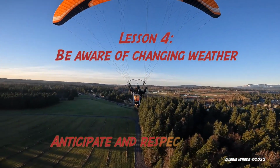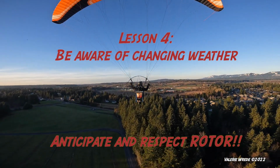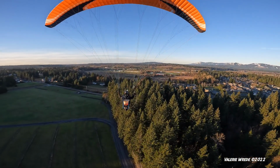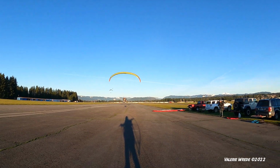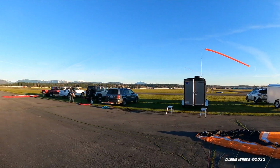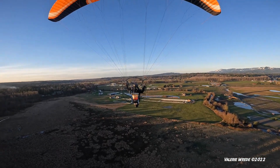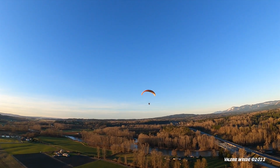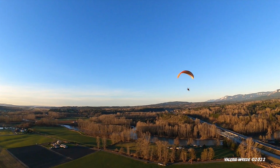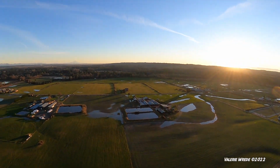Lesson 4. Be aware of the weather changing from what is forecast. A caveat to this is to anticipate rotor. An evening not long ago, a group of us went for what the weather predicted to be a calm winds flight. Normally, I would fly about 30 minutes out to the coast and 30 minutes back, but luckily about 10 minutes into the flight, I spotted my friend doing a tandem and turned to get some footage. Oh wow! There's a 16 mile per hour headwind!